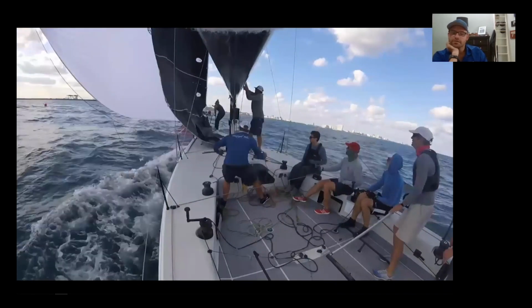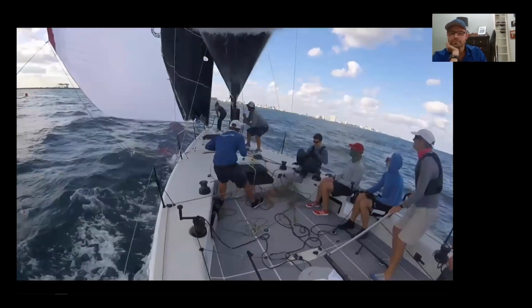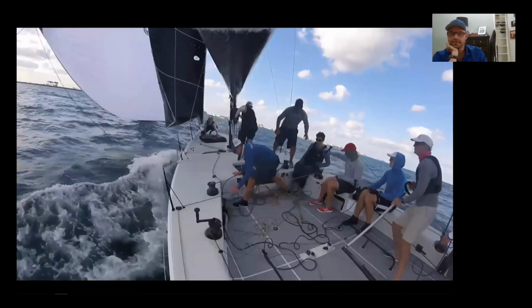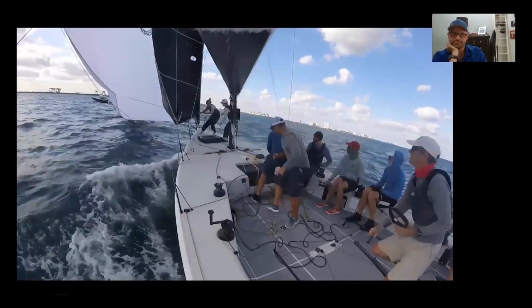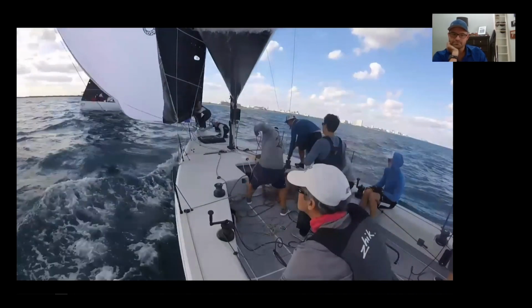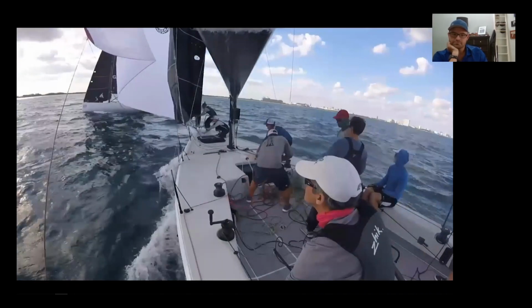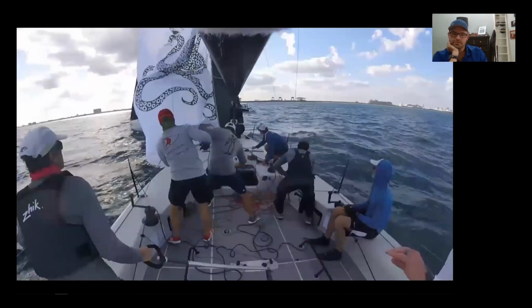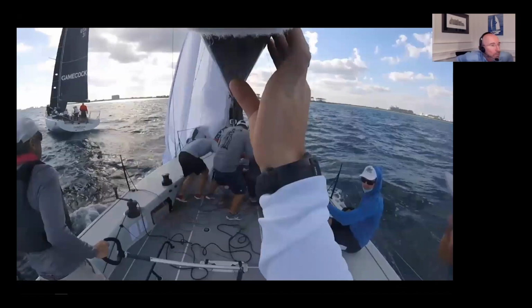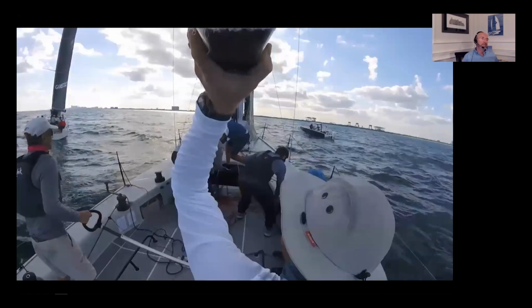So yeah, it's a good note of, in this case, it's the bow person watching the lazy kite sheet, making sure that thing doesn't get skied, so it's not a pain to deal with later. Right. Again, pretty good takedown, except just the clue could have come back a little bit.